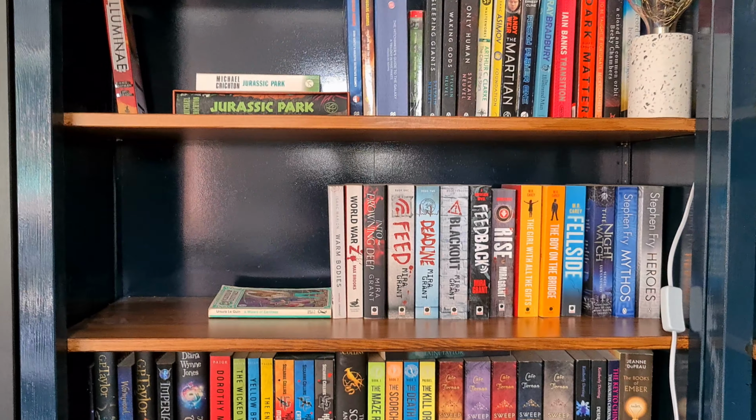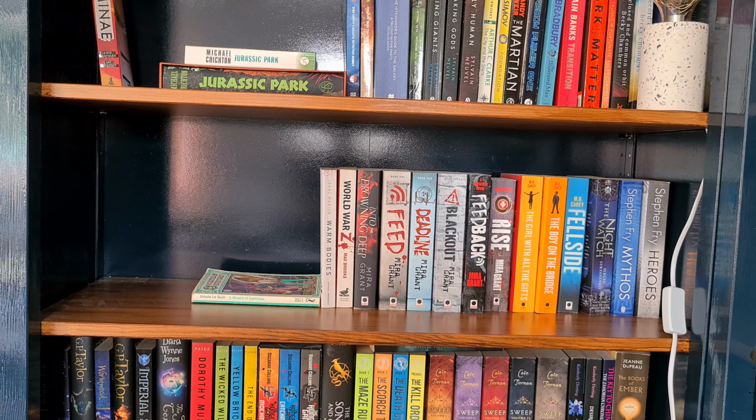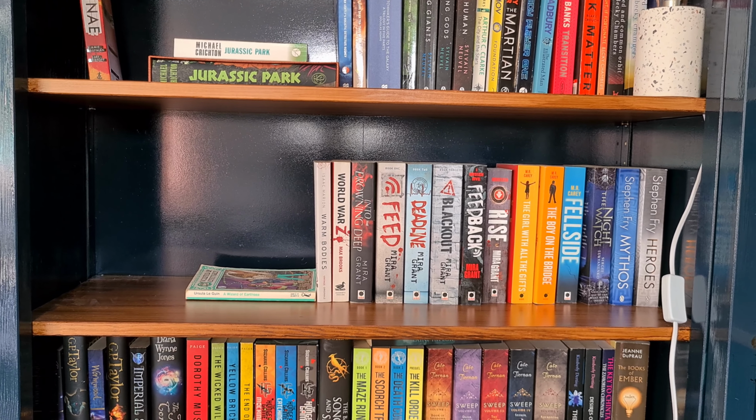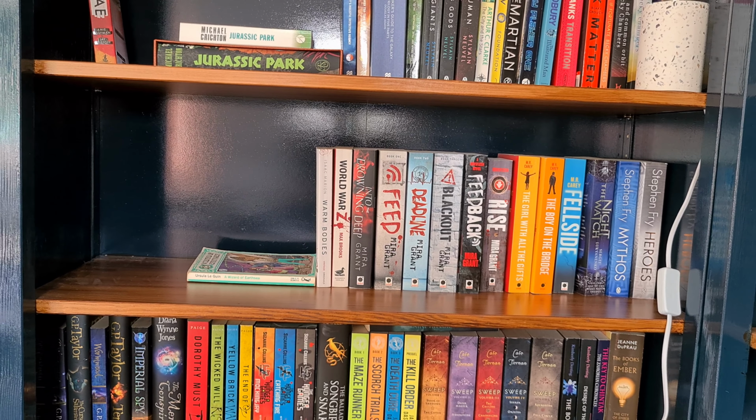Then this next one down is more like adult books, so it's got a lot of my zombie books here, my Mira Grant section, and just some more adult books.